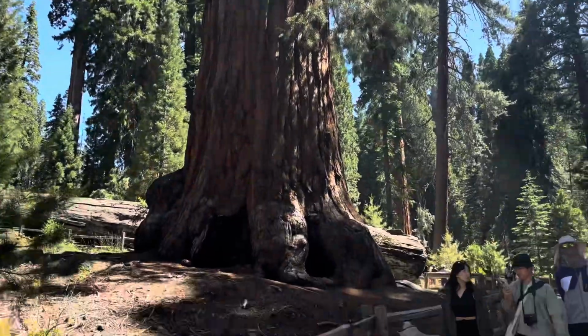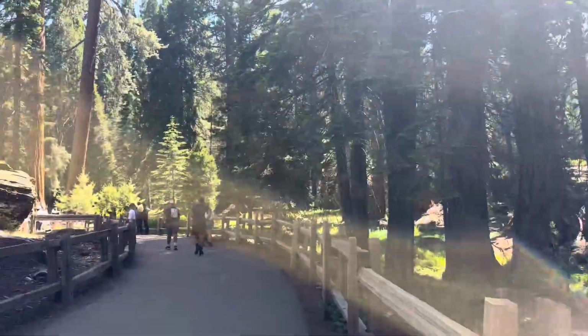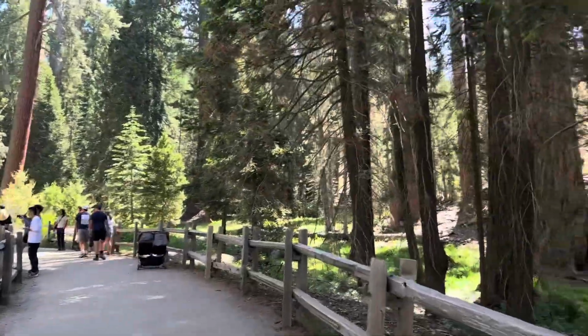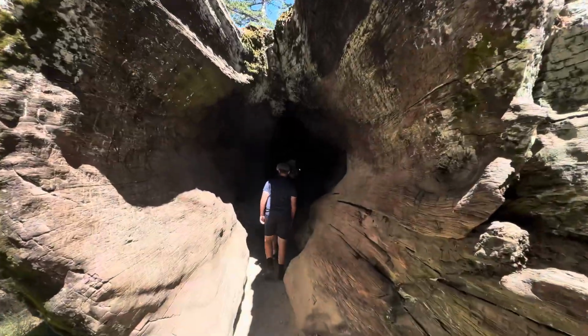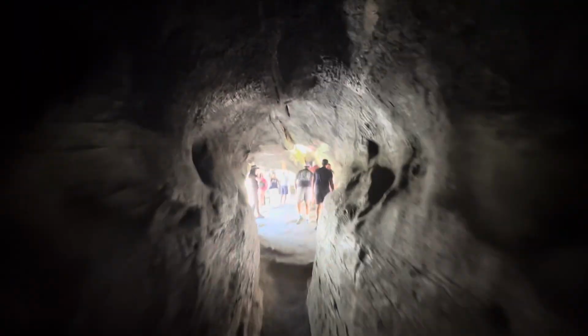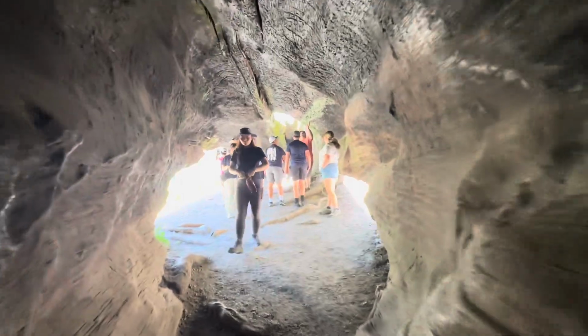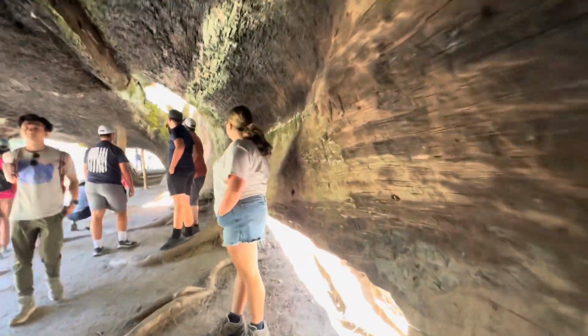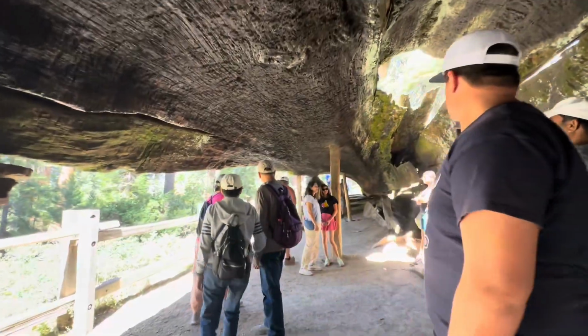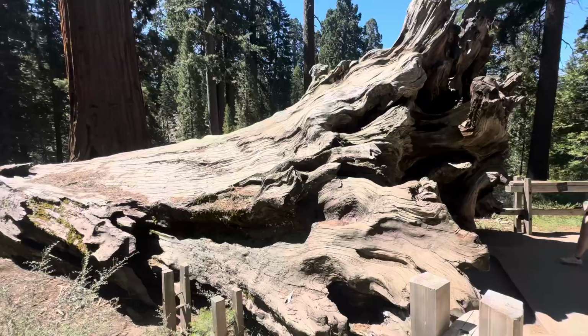I deem that one brontosaurus. This is the short trail to the General Grant tree. This is the fallen monarch here, I think is the name of it. It's the one you can walk through. That's cool. There's a step. That's cool, huh? That is the fallen monarch that we just walked through.